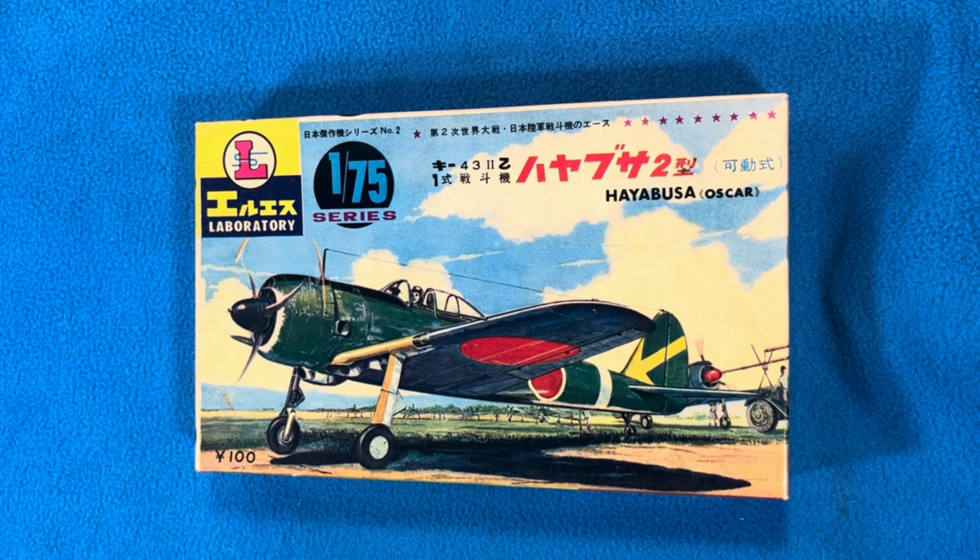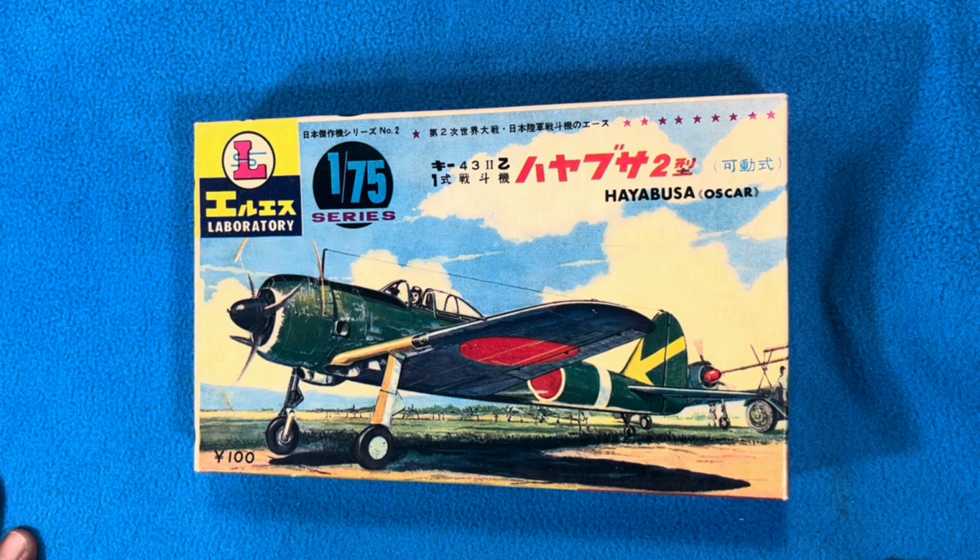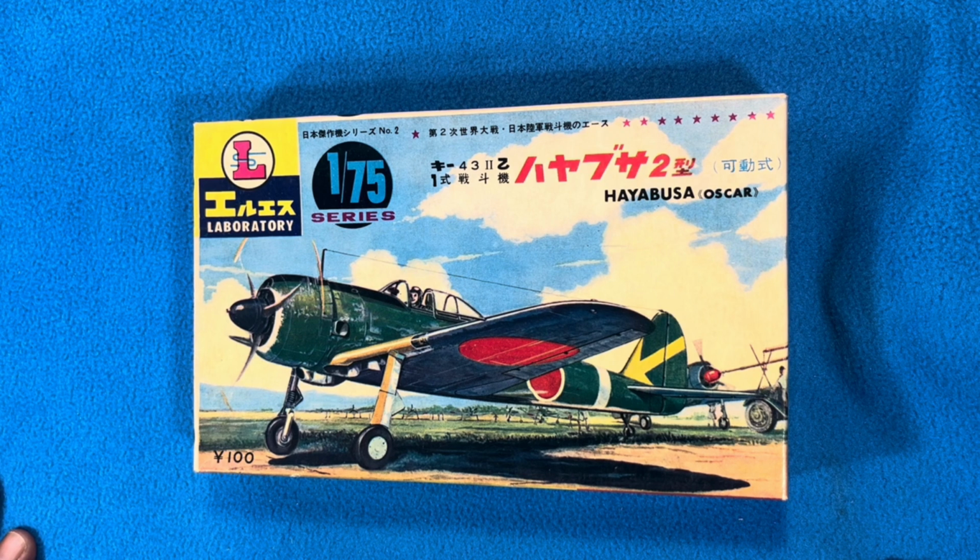Next up for Japanese week, we're going to be looking at an LS kit of a Hayabusa, otherwise known as Allied Codename Oscar. This is the Ki-43 number 2, and this kit was produced in 1964. This is one of the first kits, or probably the first kit produced by LS. They made the Mark II and the Mark I of the Hayabusa at the same time in 1964, and it's believed that these are the first two model kits produced by them. This is kit number 2. The Mark I Hayabusa is kit number 1.